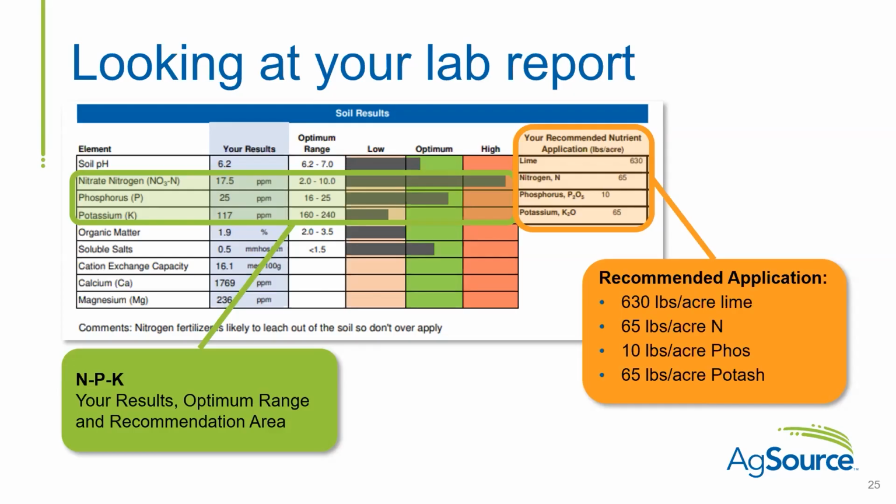Show this recommendation section to your local fertilizer co-op, and they will be able to get you what you need for your food plot. So just take your report into the one that is in your area, and they'll be able to utilize this information. Just below the green box is the organic matter percentage.